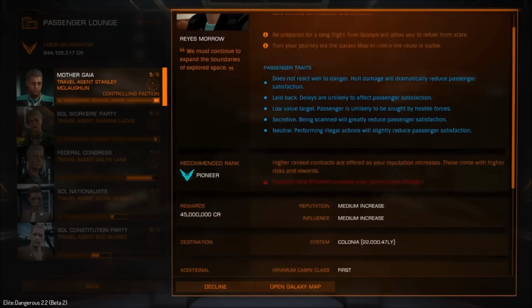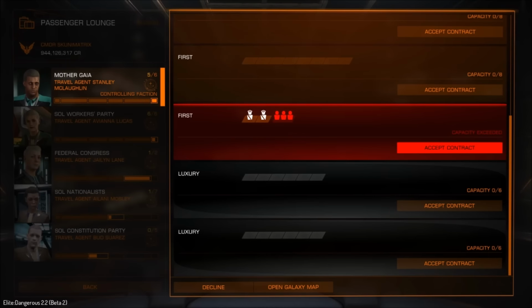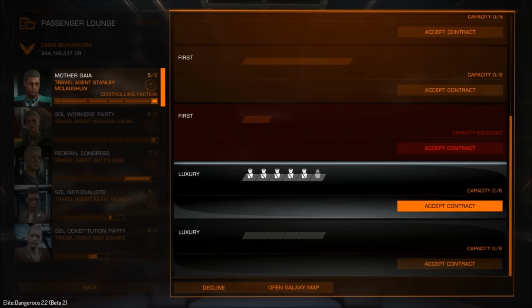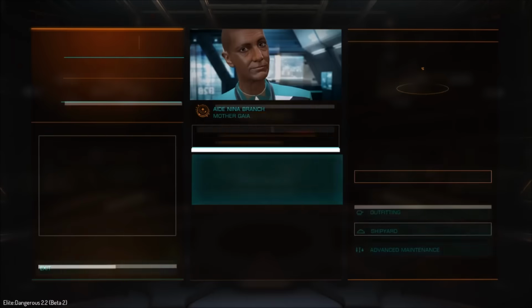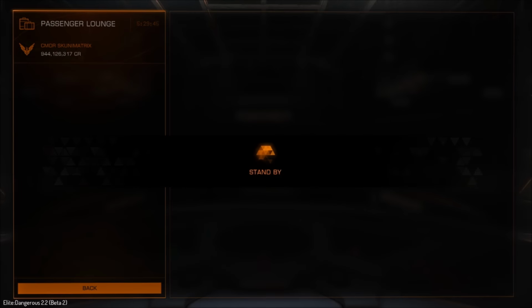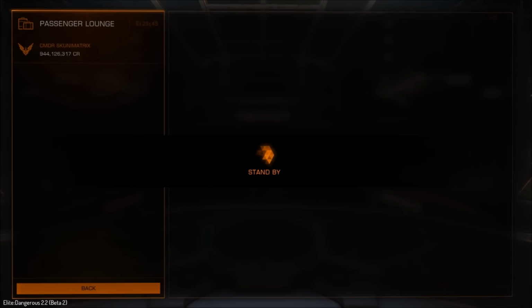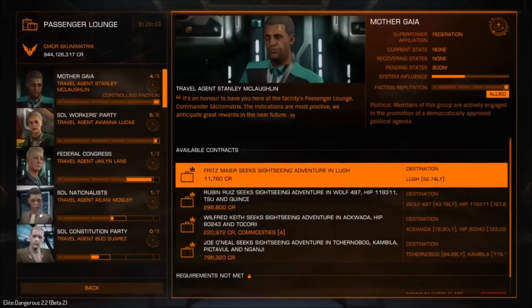Like this guy, if you break the law, get a fine or something like that, he's going to become unhappy. If he gets scanned, he's going to be unhappy. He's laid back, so he can make multiple stops on the route; he's not asinine about keeping a schedule. So there's a lot of things there on these VIP missions that are more in depth than what I had originally been anticipating.